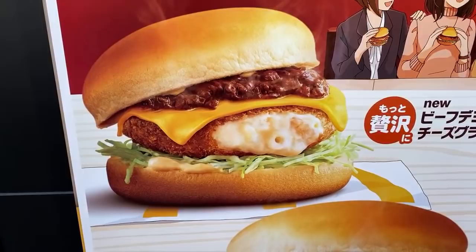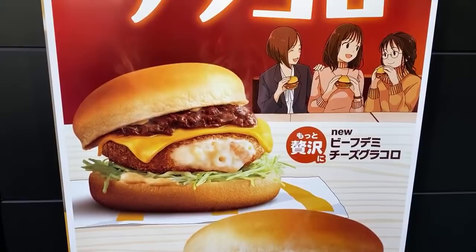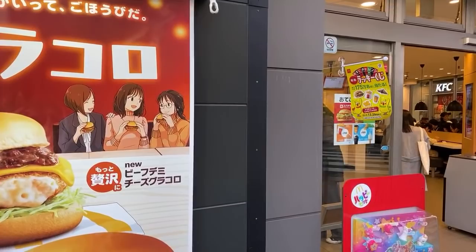That's insane. And this is just a demi-glace sauce with the kroke, same one. But this one is massive. Look at that. That's why McDonald's Japan is better than McDonald's America, because you have something crazy like this. That's pretty crazy. I don't know, should I get one? As I said, I'm not big into McDonald's. Well, if we can get to 500 likes, I might.